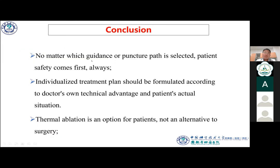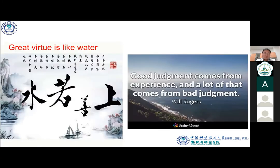Conclusion: no matter which guidance or puncture path is selected, patient safety always comes first. An individual treatment plan should be formulated according to the doctor's own technical advantage and the patient's actual situation. Ablation is an option for patients, not an alternative to surgery. It's very important to choose an appropriate and effective treatment for different patients with uterine fibroids according to their disease characteristics.